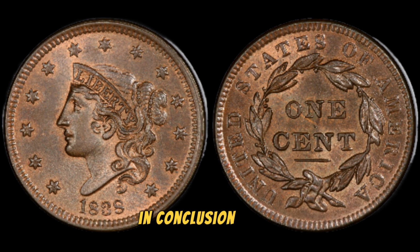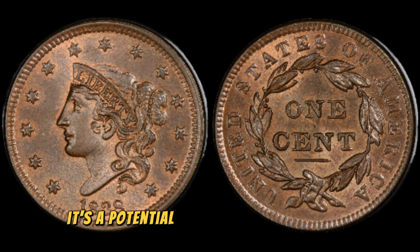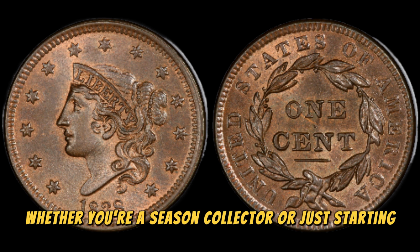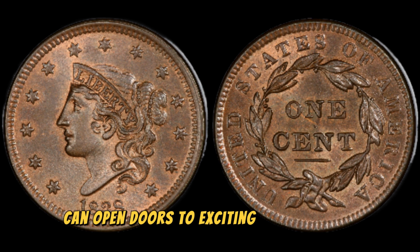In conclusion, the 1838 mint mark Liberty penny is not just a fascinating relic of American history, it's a potential treasure worth millions. Whether you're a seasoned collector or just starting, understanding the value and history behind these coins can open doors to exciting opportunities.